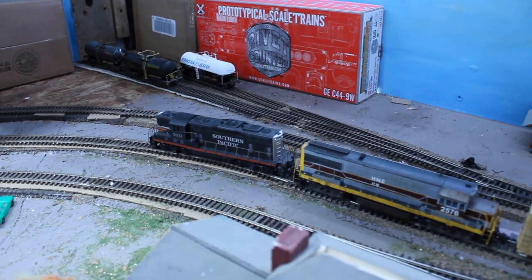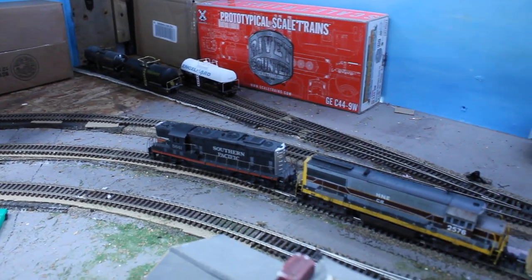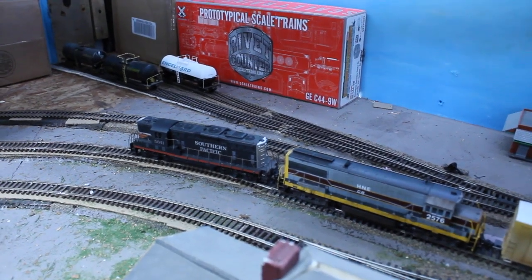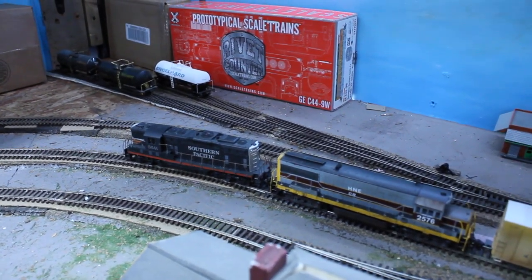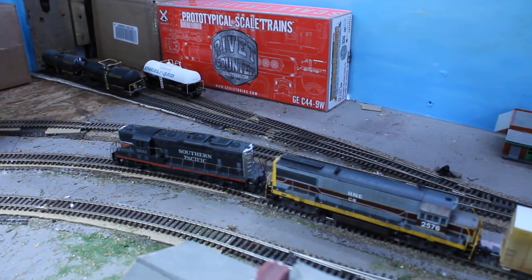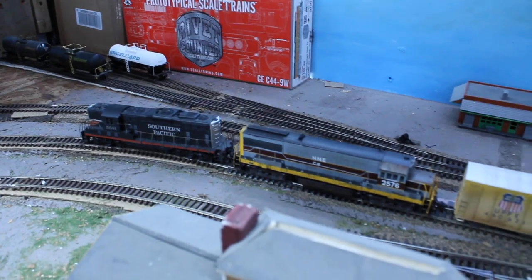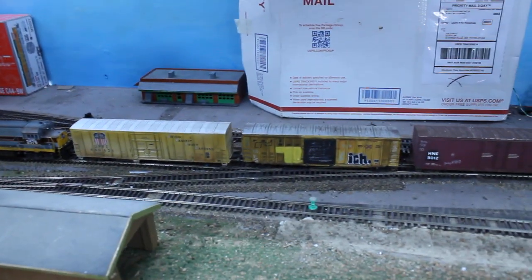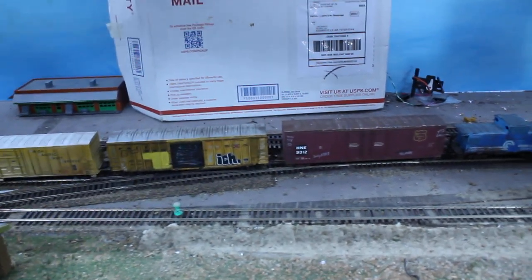We do have some motive power that will be used as Bell Community switchers, and they consist of, I believe, mostly 4-axle units. We have a variety of them that we can use on the branch line here. There's a train sitting here that needs to be switched out.